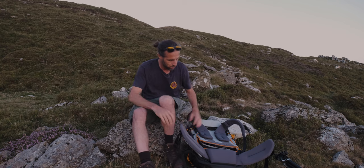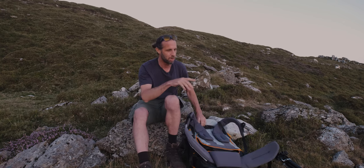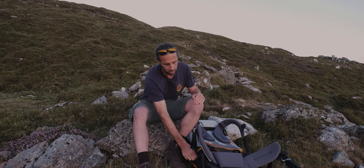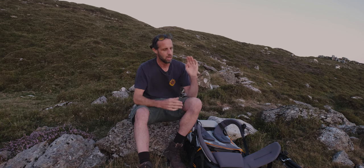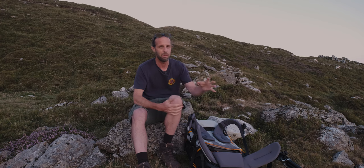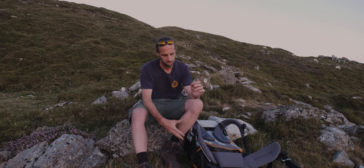In terms of the tripod, the tripods sit in these outside pouches here, and that's why I mentioned I haven't got my spikes on, because I was worried that it might rip through the side of this panel on the side. My old way of strapping the tripod on was all external, so maybe I'll get something that can just pop over the feet of my tripod so it doesn't damage the bag.